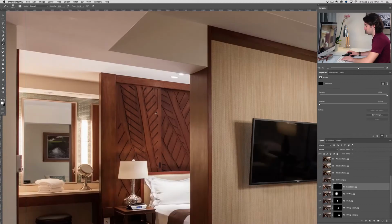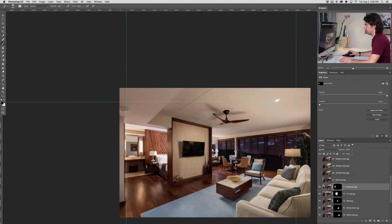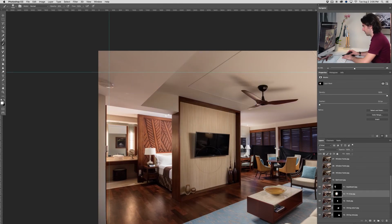And within that selection, I'm going to use my brush to paint it in. Might be a little hot, so I'll back off it a little bit. Something like that. I think my TV needs a little more light.